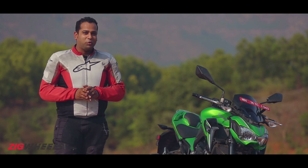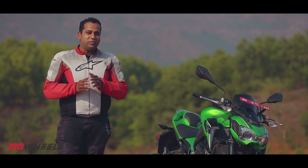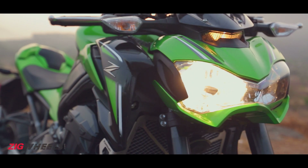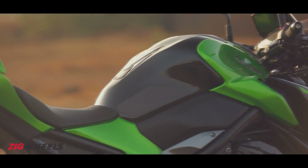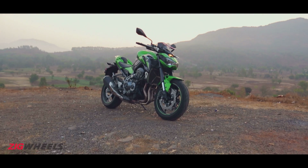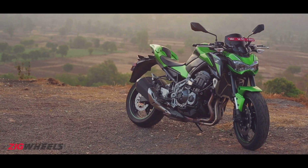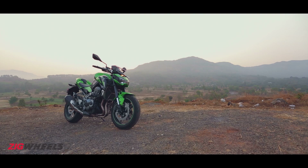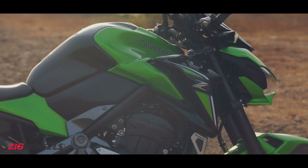If the Z800 looked good, the Z900 looks even more modern and stunning. Its silhouette is similar to the 800's, but the lines are curvier like the Z1000's, with the same muscular, hunkered down stance. The Z900's design isn't as radical as its European rivals, but it does have the aggression a street fighter should.